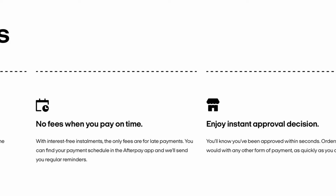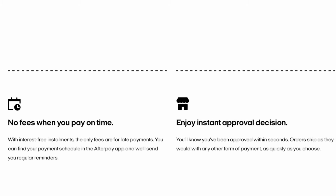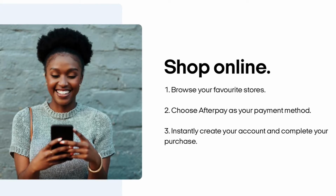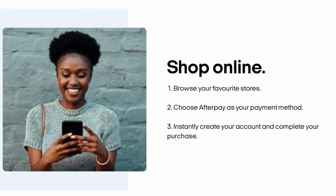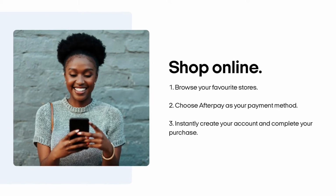Afterpay doesn't specify a minimum required purchase amount. However, you may be subject to purchase requirements set by the retailer you're buying from. To use the service online, you choose Afterpay as your payment method at checkout. You can create an Afterpay account instantly to make your first payment and complete the checkout process. After you check out, the items that you order will be shipped to you by the retailer.